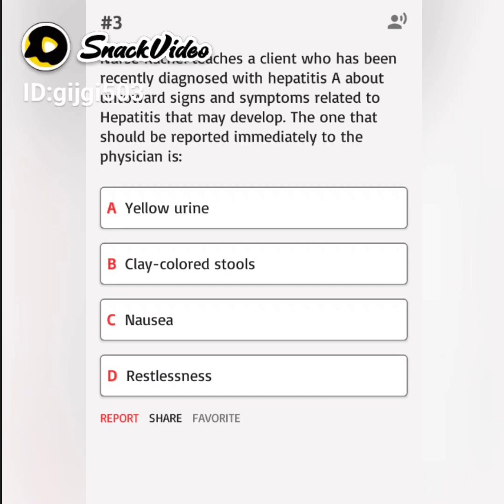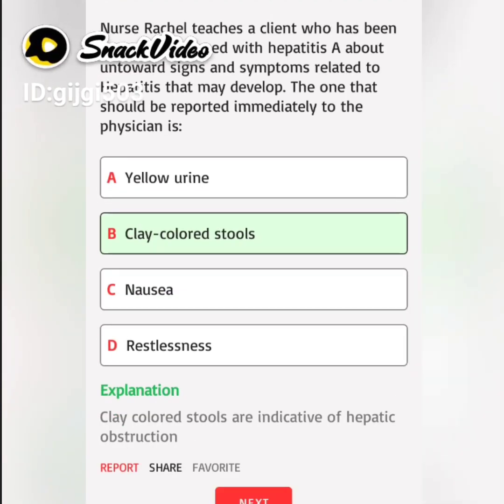Nurse Rachel teaches a client who has been recently diagnosed with hepatitis A about untoward signs and symptoms related to hepatitis that may develop. The one that should be reported immediately to the physician is: A. Yellow urine. B. Clay-colored stools. C. Nausea. D. Restlessness. Correct answer: B. Clay-colored stools are indicative of hepatic obstruction.